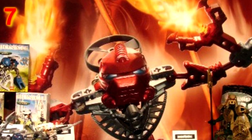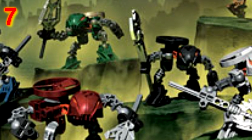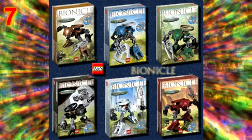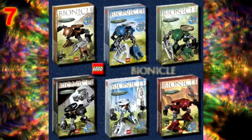2005. Oh, how you let us all down. Another batch of clones for the mid-years of Bionicle. We have the Rahaga, a group of midgets with roxy heads and odd posability. These sets serve as the shit companions for the shitty Toa of 2005. Not much to say here.